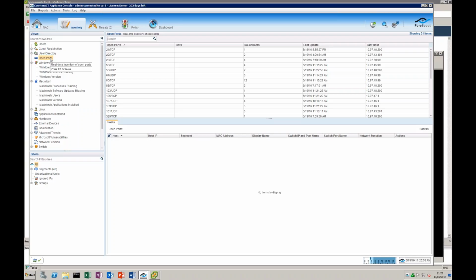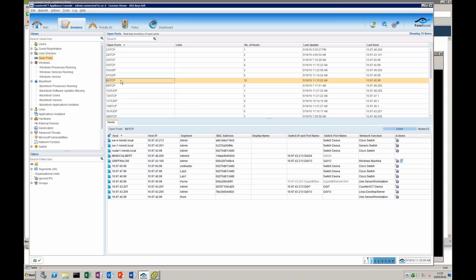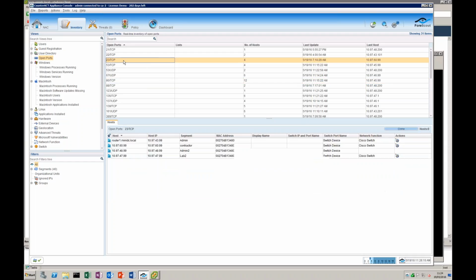A simple example of that would be to see what TCP and UDP ports are open across the network. So I might want to say what devices have got a web server enabled on them. And I can see that in the open port screen by selecting port 80. I might want to see what devices have Telnet enabled. Maybe one of my compliance policies is not to use Telnet, but to use SSH. So I immediately get visibility of the devices that have Telnet running.